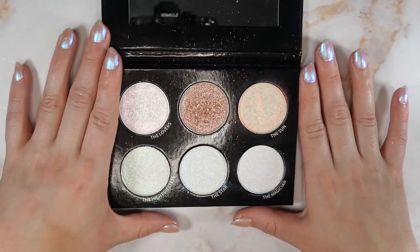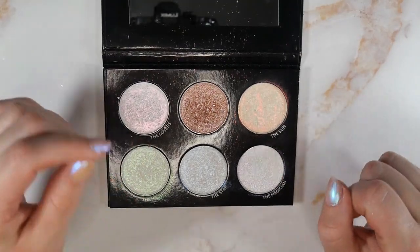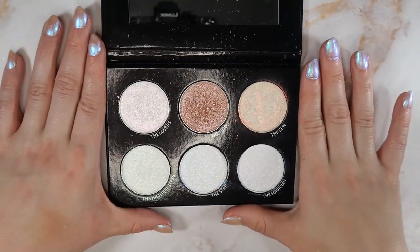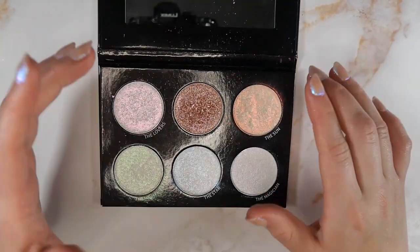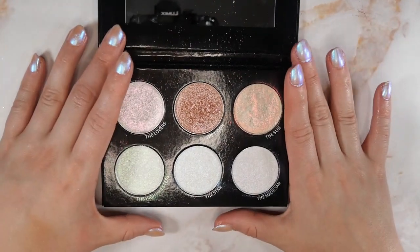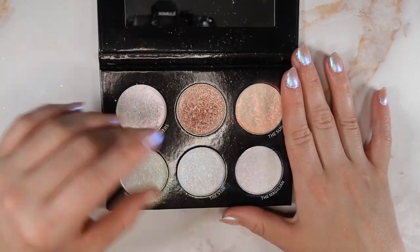There's going to be some overlap, except for when they have these blended shades with different colored flecks of sparkle, like this one, the Moon. So if you have a robust iridescent eyeshadow collection, you may have a dupe to multiple shades in here, but these are specifically formulated to be face highlighters. So there's 6 shades, as I said.